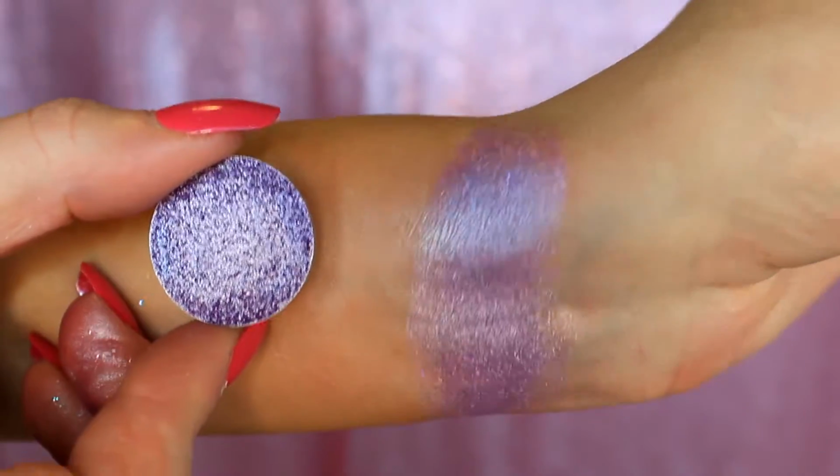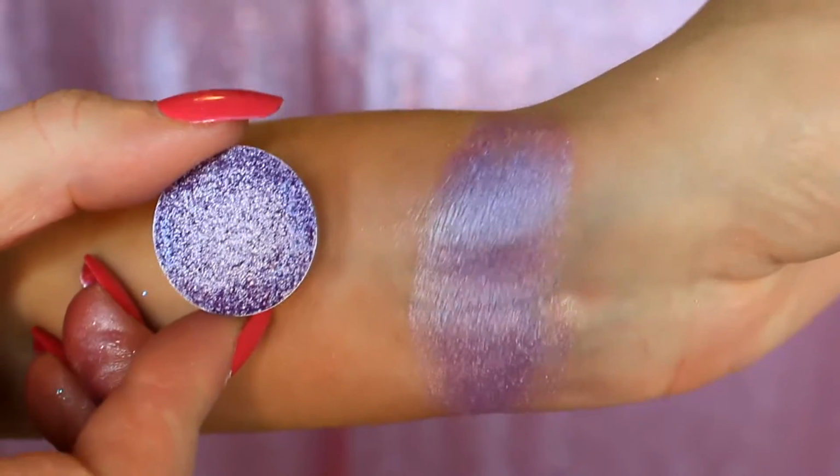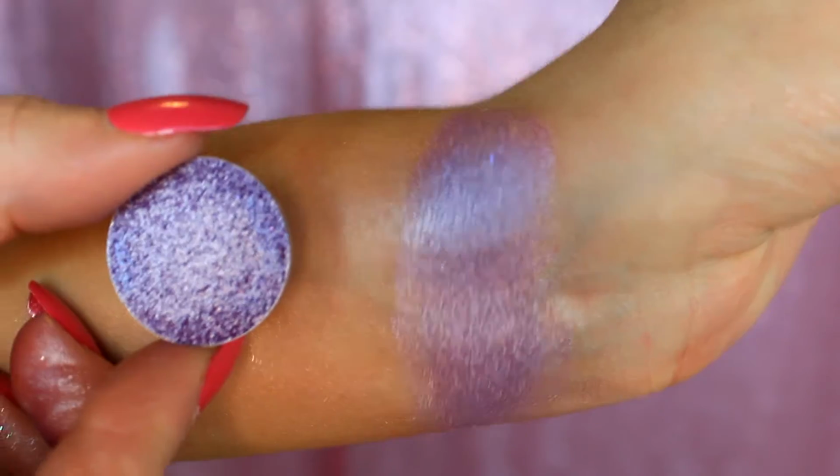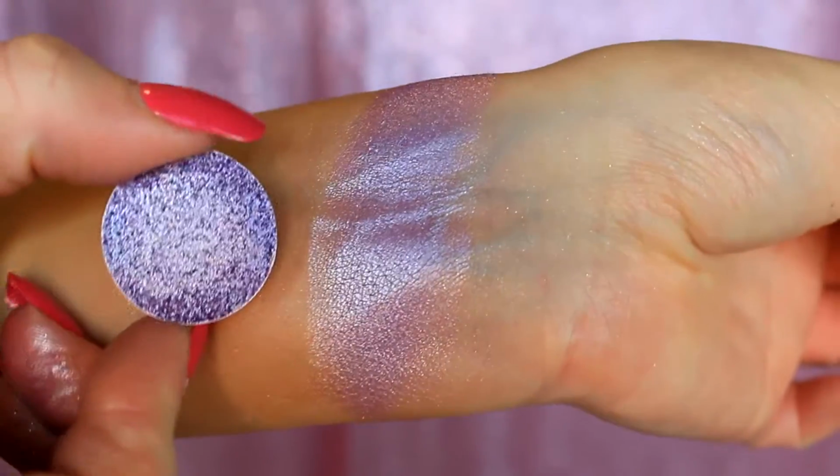Oh god, I forgot that I dropped it. I legitimately dropped that shadow and was looking for it for like 5 minutes until I realized that it was legitimately on my computer the entire time. It had fallen and dropped right on my laptop, and I had no idea. I was just running around like a freaking mad woman looking for my eyeshadow.